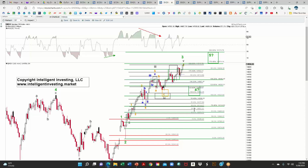Now we need to see follow through in the sense that we need to break below the previous lows, right? Bullish is higher lows, higher highs. Look at this: higher high, higher high, higher low, higher low. So we continue to make higher highs, higher lows, bullish.